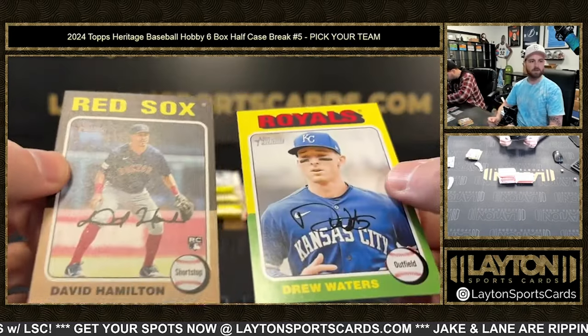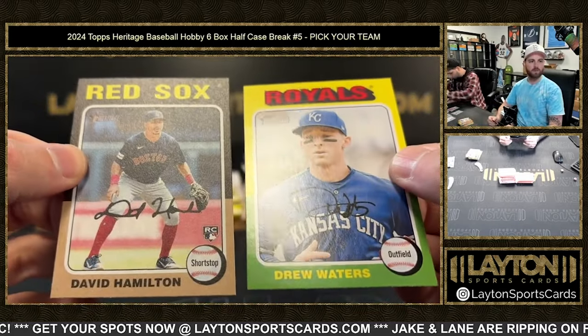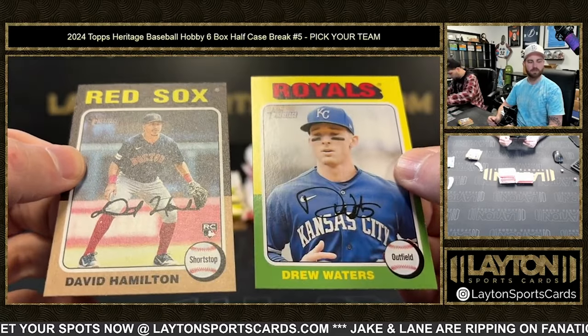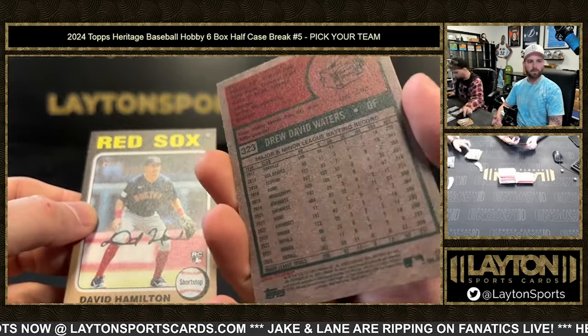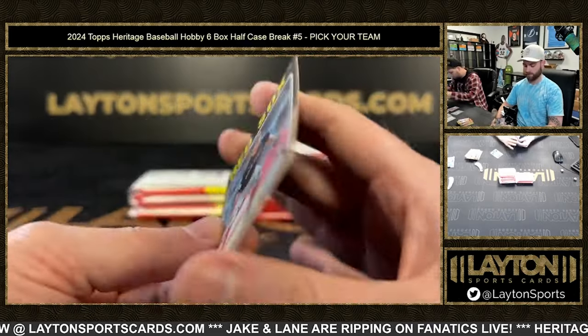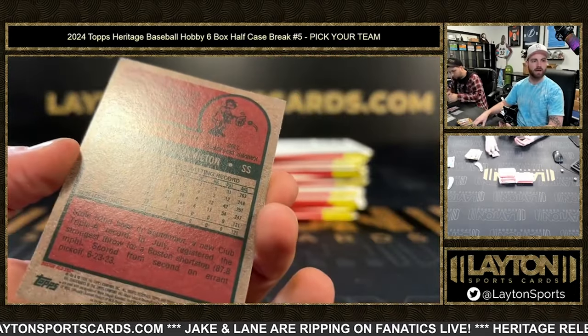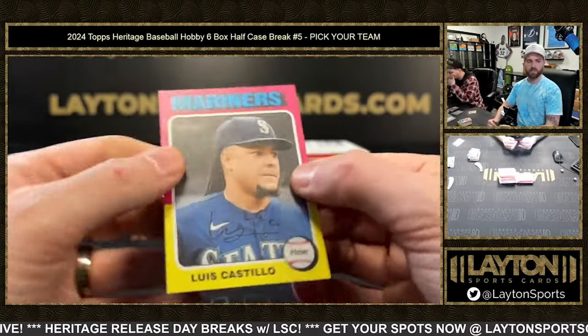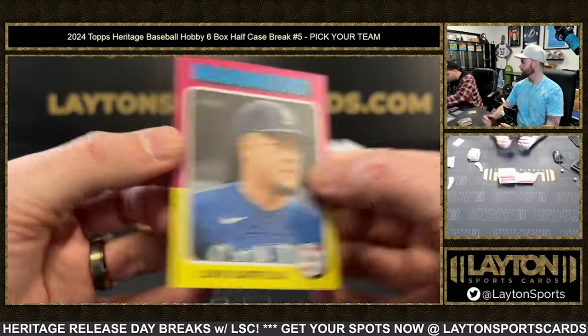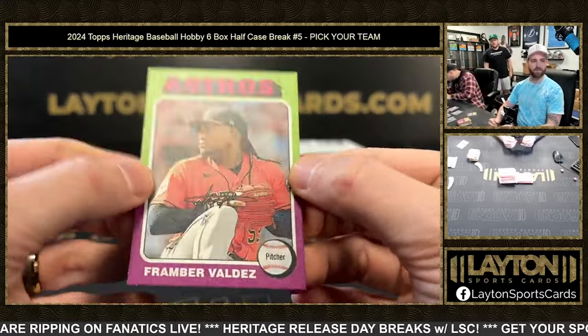For those of you that are unsure, you can see one is glossy on the front and one is a little more matte. Compared to your regular base, the normal one, the back is rough, but the back on this one is glossy. So it's flip stock. It's flipped. Flipperino. Flip stock Mariners, Luis Castillo. Flip stock of Framber Valdez for the Stros.